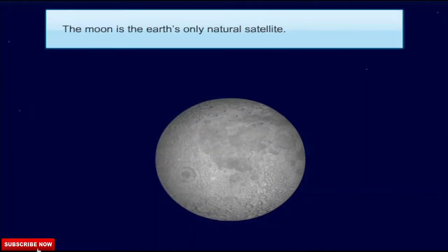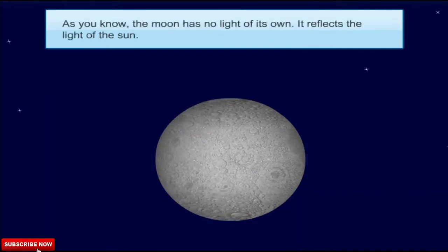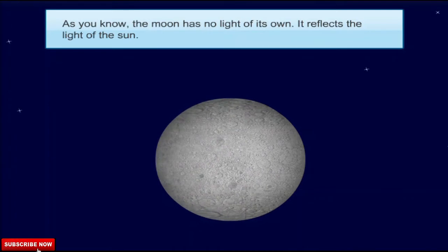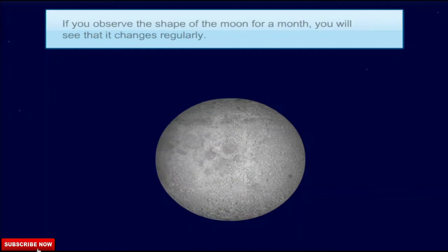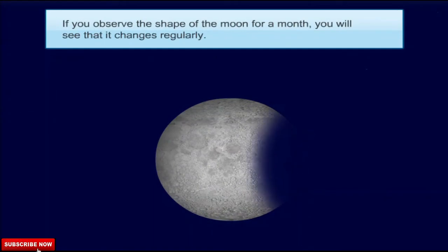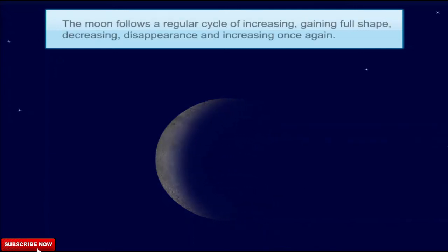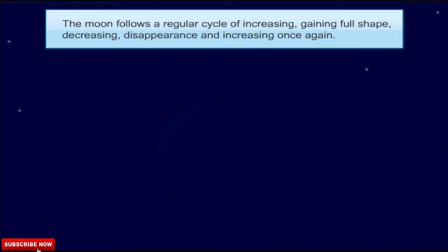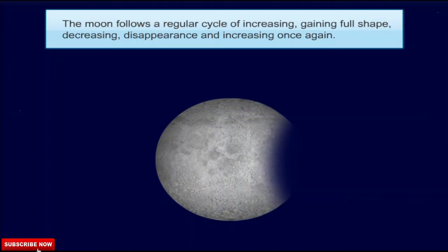The moon is the Earth's only natural satellite. As you know, the moon has no light of its own. It reflects the light of the sun. If you observe the shape of the moon for a month, you will see that the shape of the moon changes regularly. The moon follows a regular cycle of increasing, gaining full shape, decreasing, disappearance, and increasing once again.